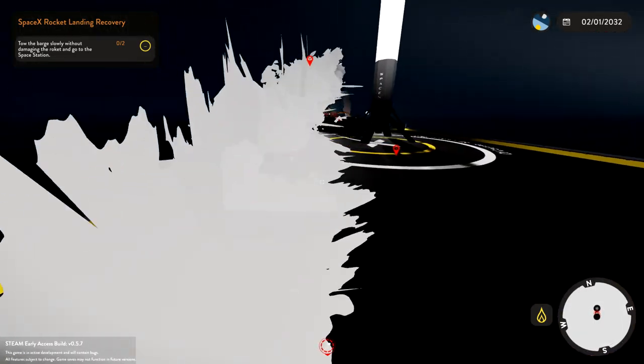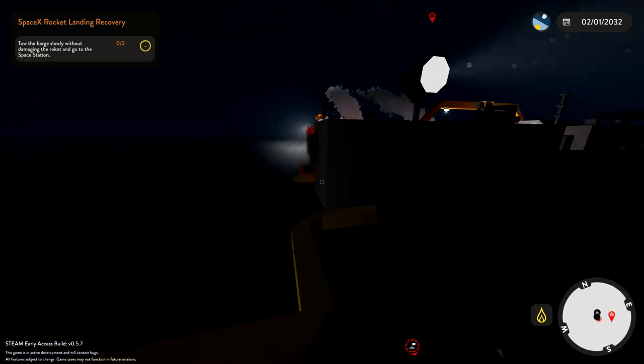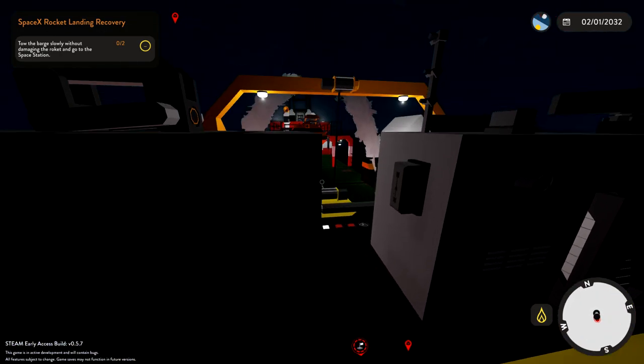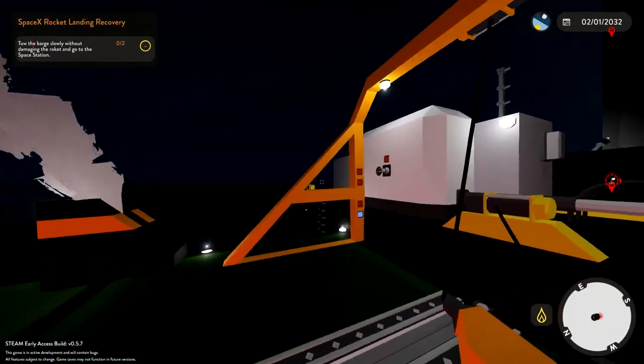Okay, we're good. We're going to run all the way back to our boat. I figured that we were going forwards, but we're actually in reverse still. That does make so much sense now. We should be able to go forwards, and we'll be really fast.